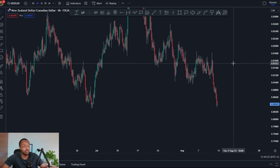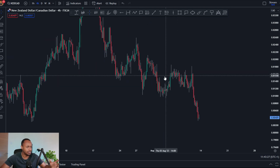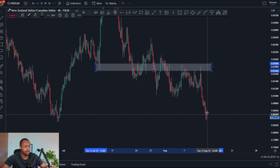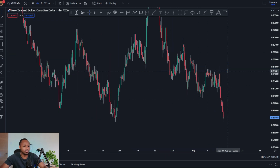Didn't manage to get into any trades for NZD CAD this week. Market was very, very choppy. Wicks to the upside, it's kind of moving sideways. At my area of interest, I didn't manage to get any trades with this one, but eventually it did break to the downside. Lovely move, but not to worry, because I still do think there's opportunities to be had.